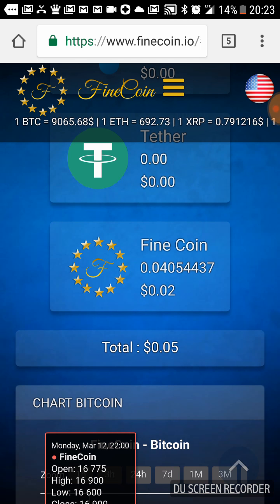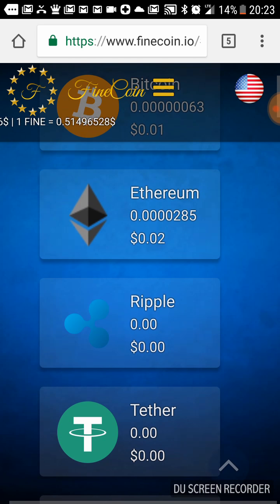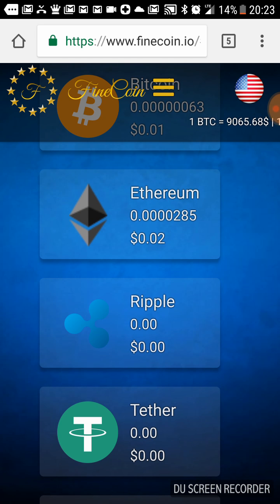So it's a slower market, but if you really like Ripple, that might be the place for you. That's where you see a lot of significant price changes at different times of the day.